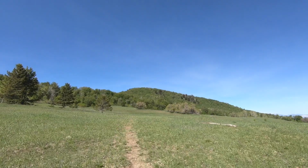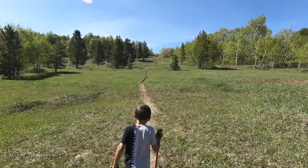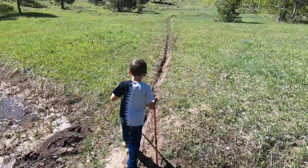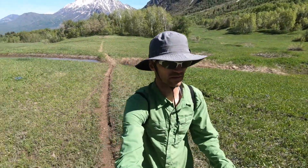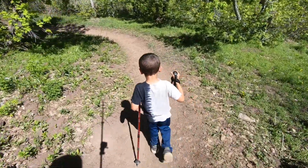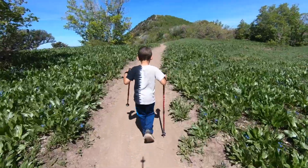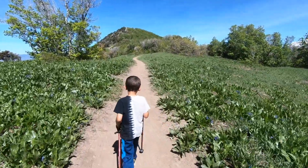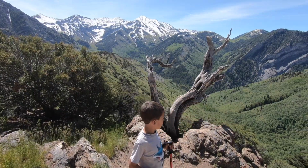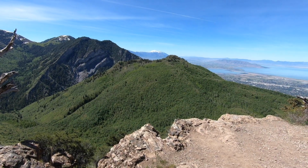Buffalo Peak is right there. Just a tree-covered hill for the most part. How close are we now, Lennox? Oh, that mountain's cold. What's that mountain called right there with the little trail on it? That one right there, that is Squaw Peak.